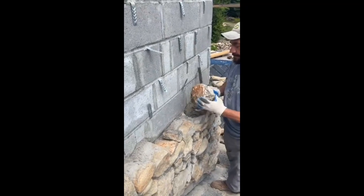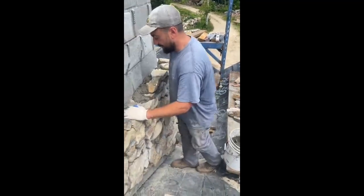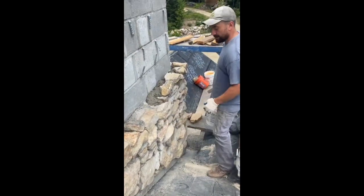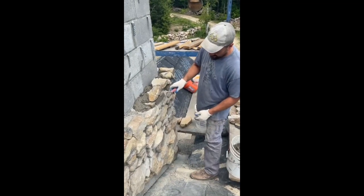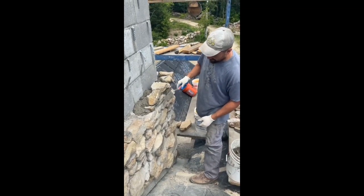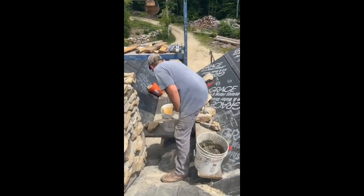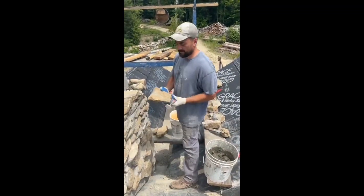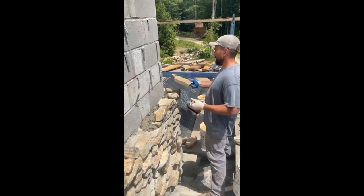Want to stack them, they've got to not only fit without taking up too much mortar, but at the same time you want them ramped toward the wall. Look at that humdinger. That's pretty nice. Yeah, I'll probably use that on a corner though. I would.